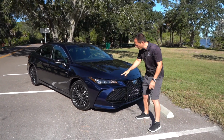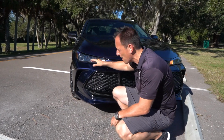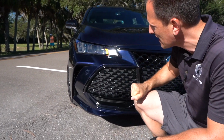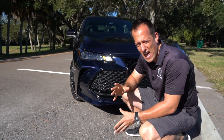So right up at the front of the business, you're gonna get full LED headlights, looking great. I love the size and the shape of that headlight housing design. You can see how you have your daytime running lamps illuminated and everything. What I do like is this really mimics a lot the style of the Avalon TRD.